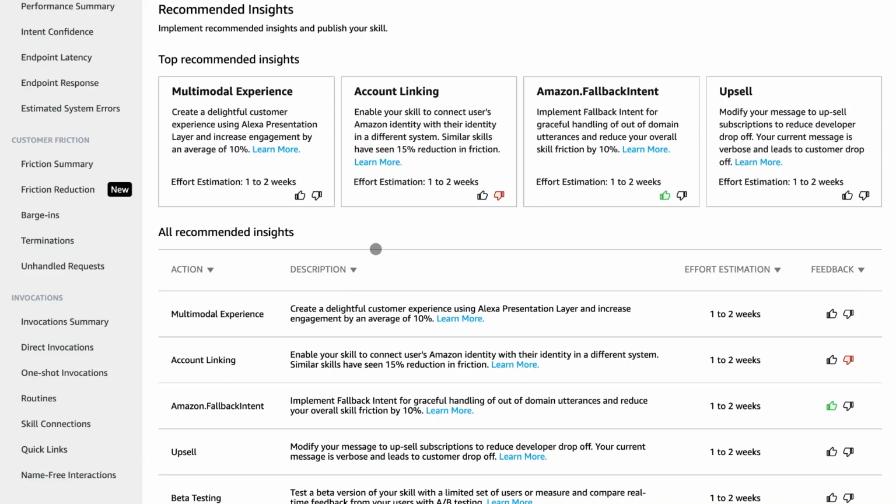For example, for Jill's skill, we have recommendations to improve her skill responses with the adoption of multimodal, or make her skill more personalized with account linking, or gracefully handle utterances not meant for her skill using the Amazon fallback intent. Each recommendation has approximate effort estimation so that you can plan your improvements accordingly.